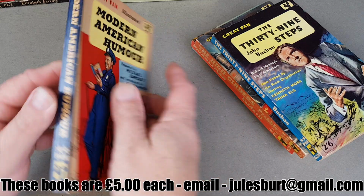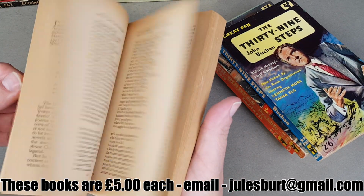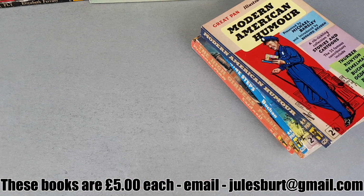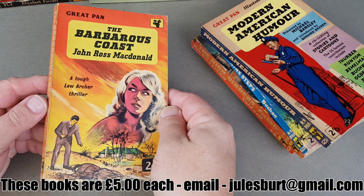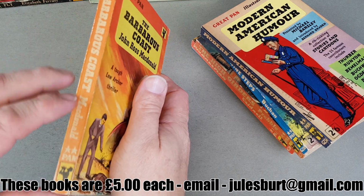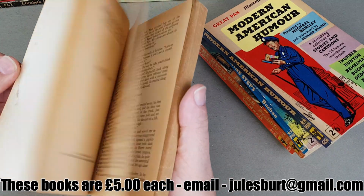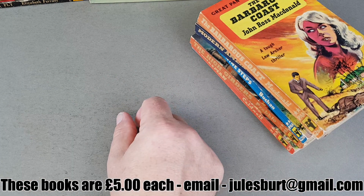Modern American Humour, G236. Nice copy of that one. The Barber's Coast, once again crime novelist John Ross MacDonald. A little bit of wear, which is why this is in the £5 pile at G260. Easily worth £5. These are quite sought after. Ross MacDonald.